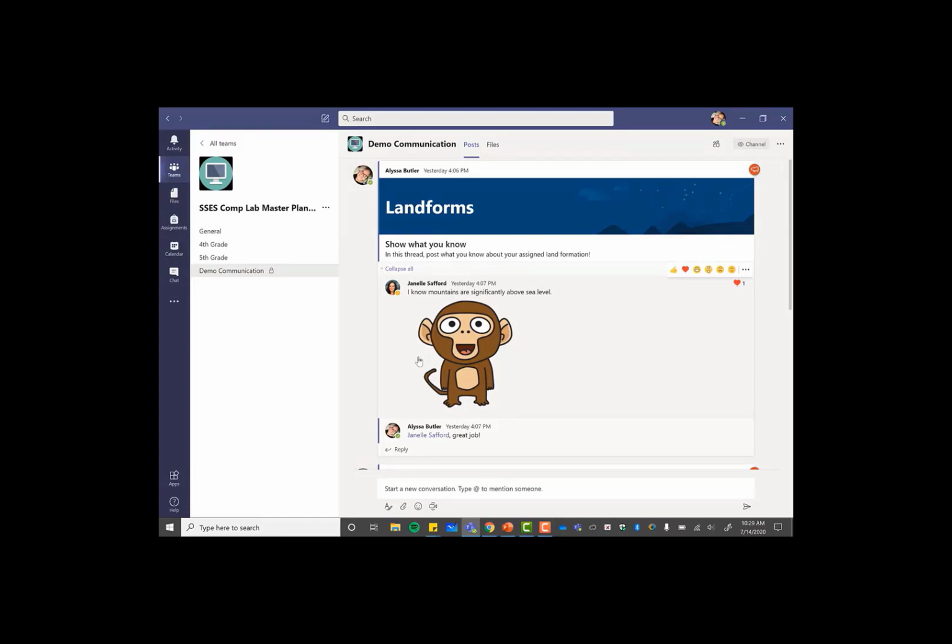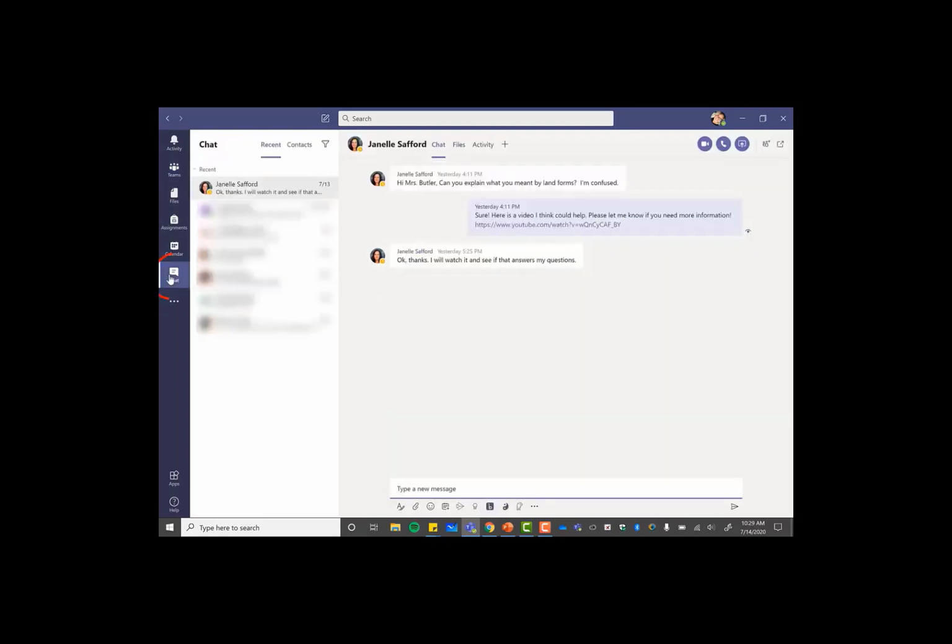In addition to that form of communication in Teams, students at the middle and high school can now chat with their teachers. If you go to the chat on the left-hand side, at the top you can start a new chat. Students can communicate directly with you if they're struggling. Teachers can respond directly or with resources to help students have a better understanding of the content and topic.